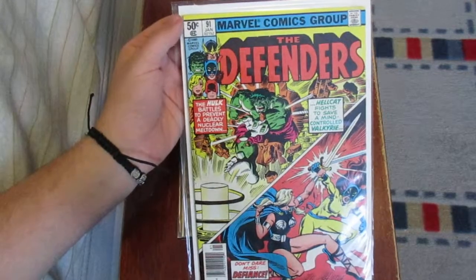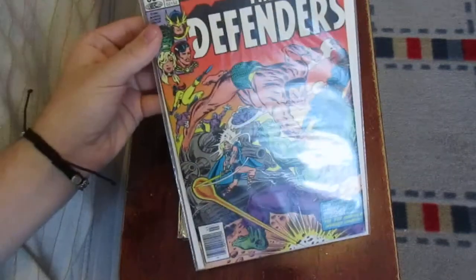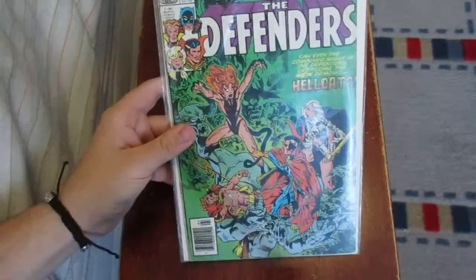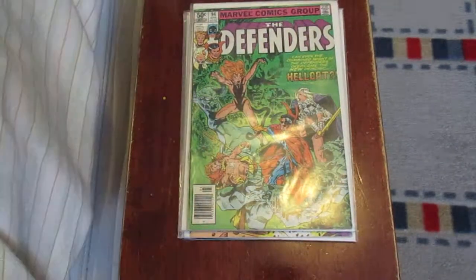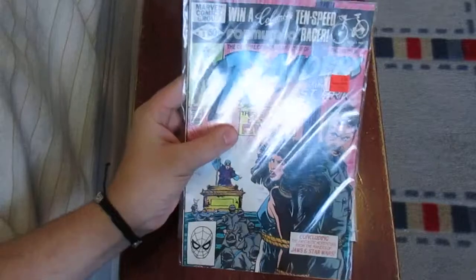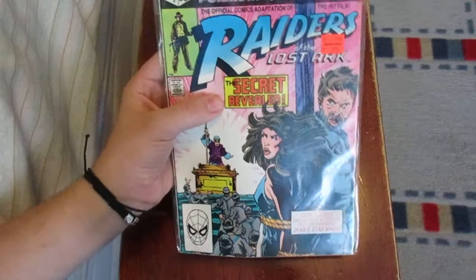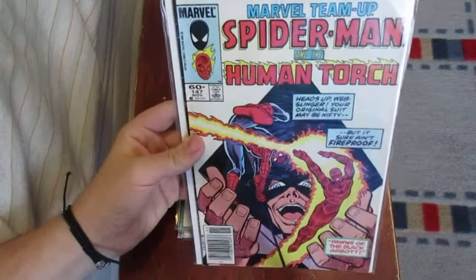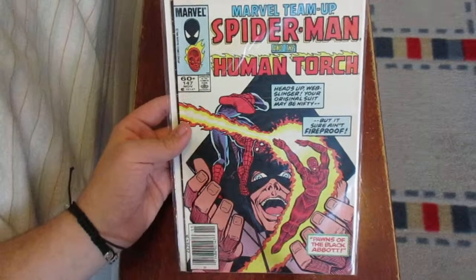The Defenders, number 91. '93. And 94. A comic adaptation of Raiders of the Lost Ark, number 3. Marvel Team Up, number 147, with Spider-Man and the Human Torch.